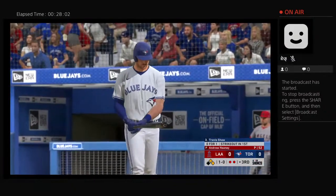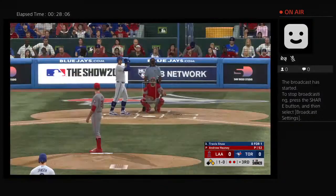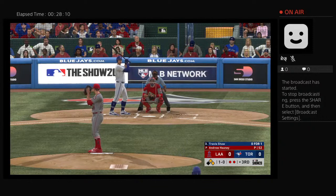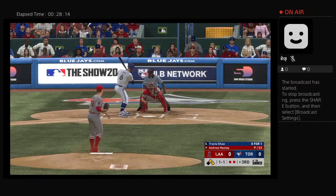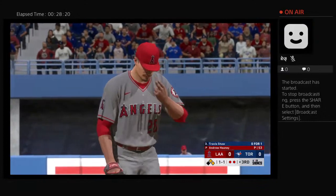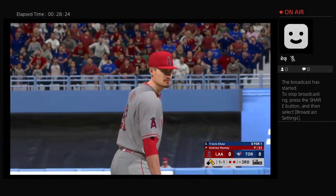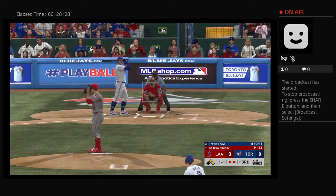1-0 the count. And a breaking ball falls in there for a strike. It's 1-1. Hey, I don't mind that batter taking that strike right there. He's walked a couple people early in this game. Got to find out if he can find the zone. If he wants to walk them all in, we'll take it.